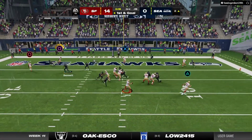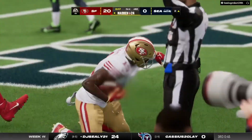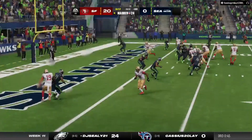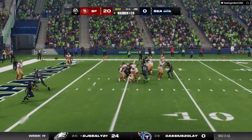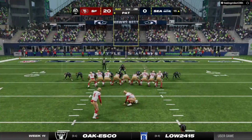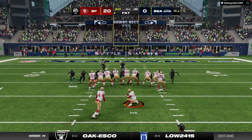Now Lance. And it's caught by Deebo Samuel. Touchdown, San Francisco. A great effort there. With his 2nd touchdown of the game, 4th of the year. And the Niners are able to extend their lead in the final seconds of this 3rd quarter.